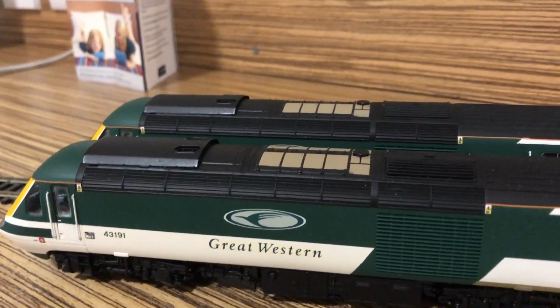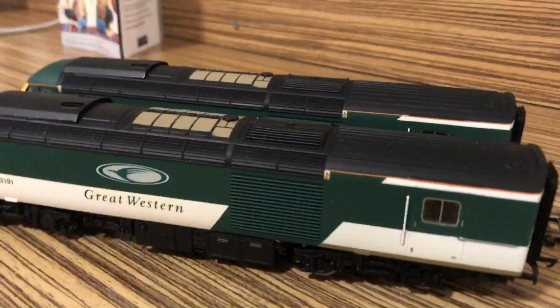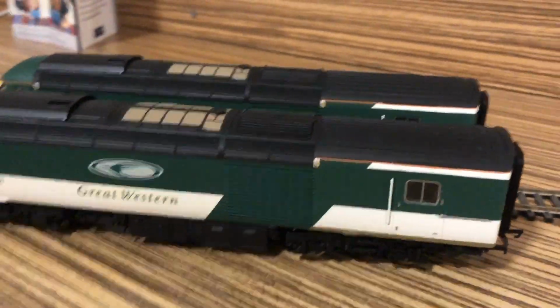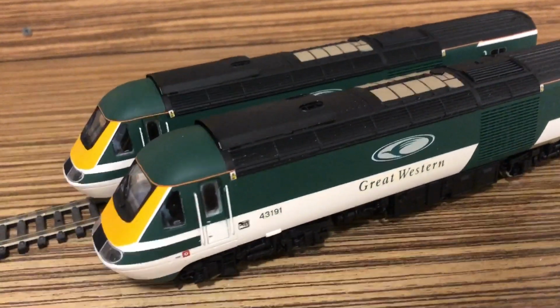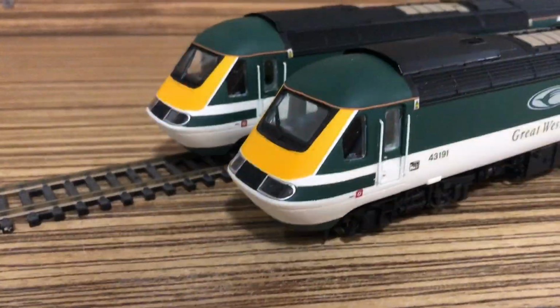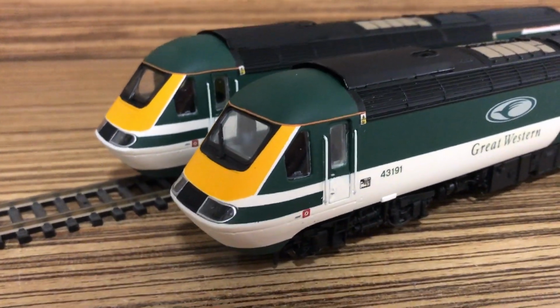Frankly, right now, as you know, I don't have any sound locos, so it really doesn't bother me. I've picked up a couple of decoders for these, so I'll get them chipped up soon and they'll be running on the layout. Like I said, I couldn't recommend these enough.